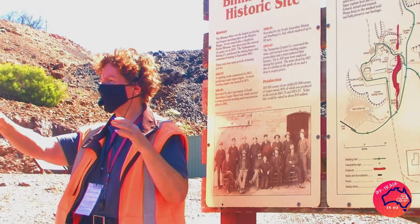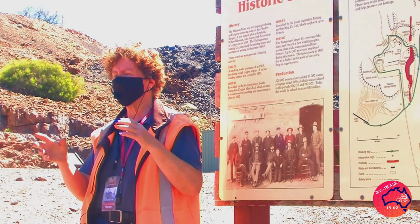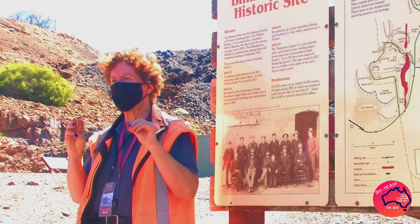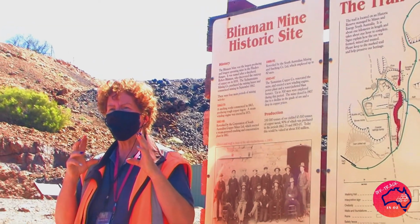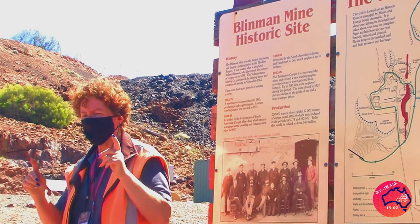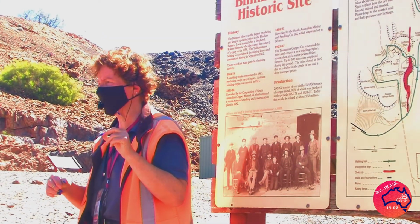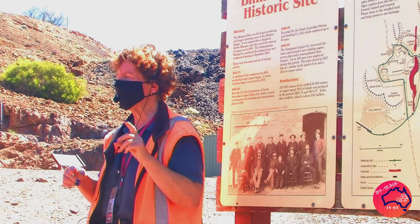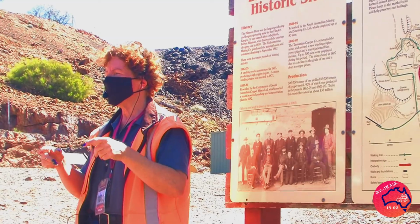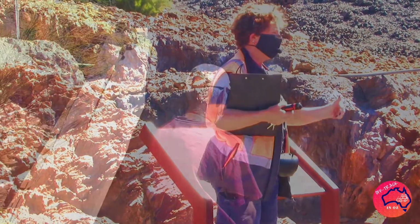A shepherd. Do you know what a shepherd is? Yeah. Exactly right. So this shepherd, his name was Old Blinman. So this town is named after him. He was a bit of an interesting character because he was a one-legged shepherd. He had a good left leg, but only half a right leg with a wooden stump on the bottom. So his nickname was... No, it was Peg. The way into the mine these days is through this tunnel.